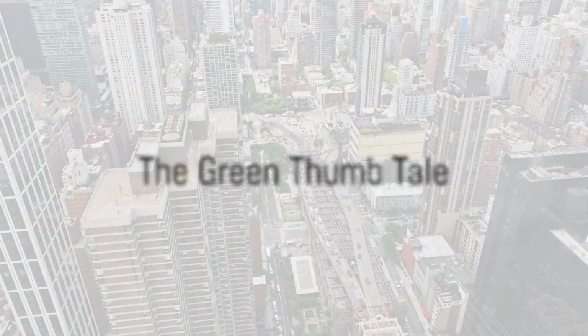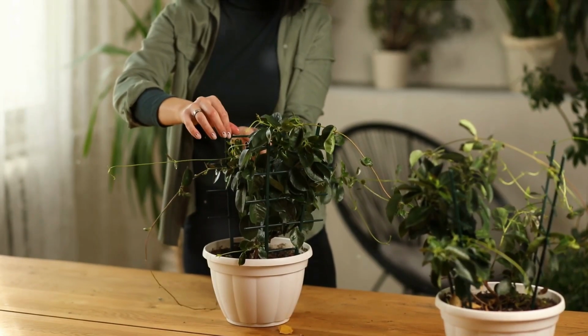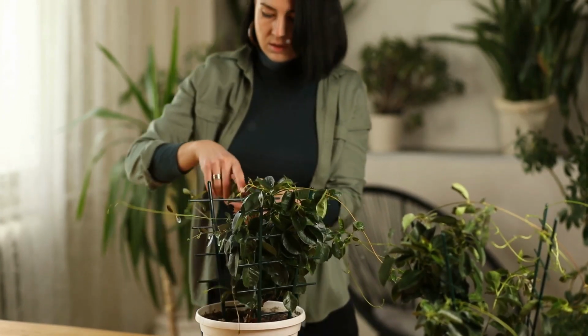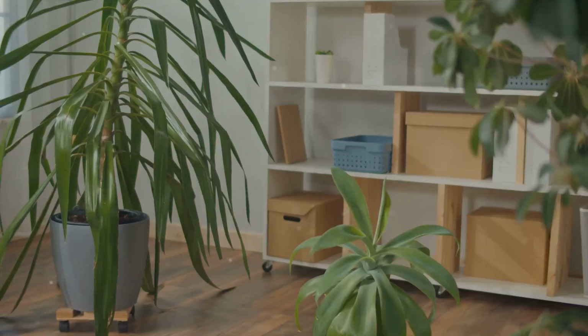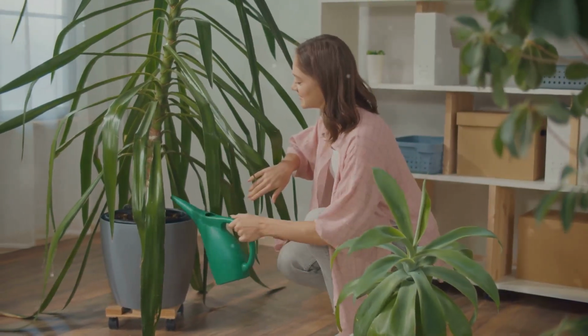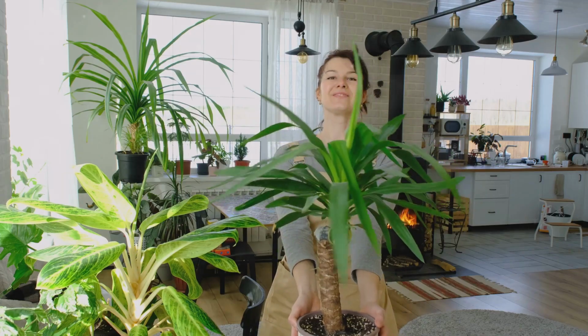Once upon a time, a young girl named Lily lived in a gray and gloomy apartment in the heart of the city. Life was as drab as the walls around her, until one day, she discovered the transformative power of indoor plants. These leafy companions breathed life into her dull space, casting a vibrant hue on everything. They didn't just brighten the room, they brightened Lily's spirit too.